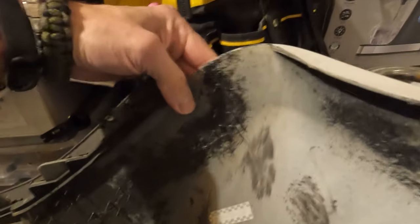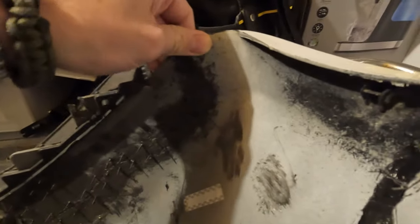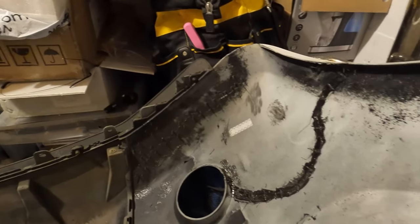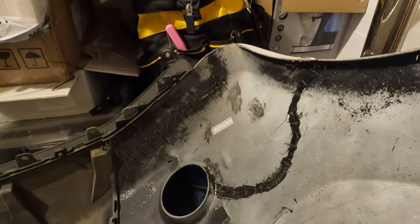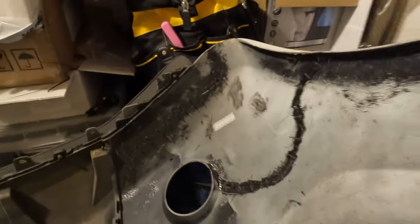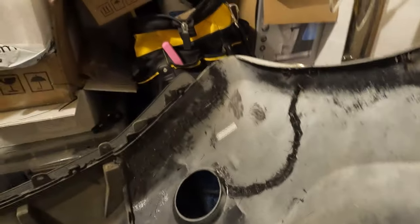Still a bit flexible if you want it to be, so that's good. So I think that's going to be all right. So what I'm going to do now is I'm going to snip all those little staples off, and then we're going to spin it over and see what the damage is on the other side. Maybe put a bit of filler on.